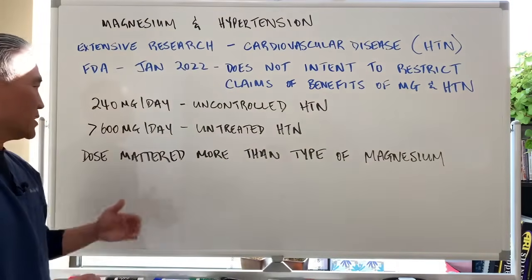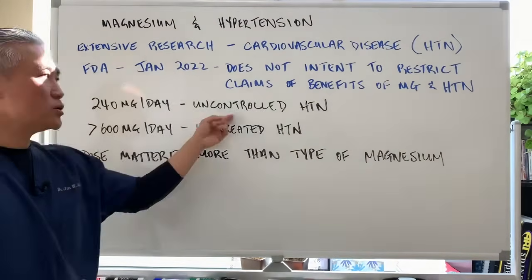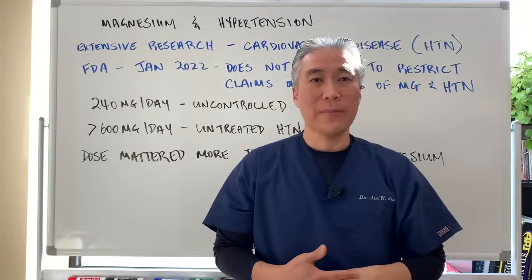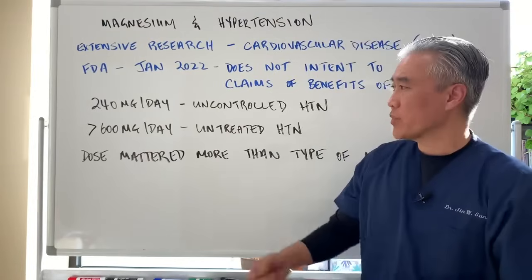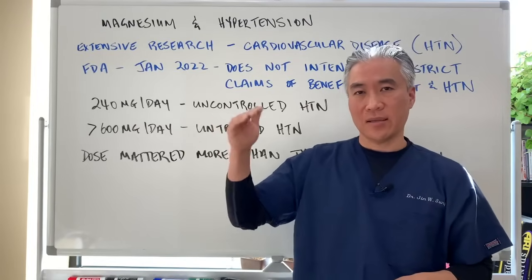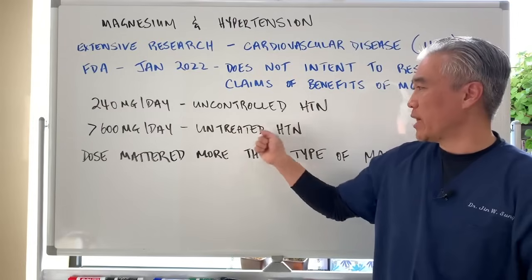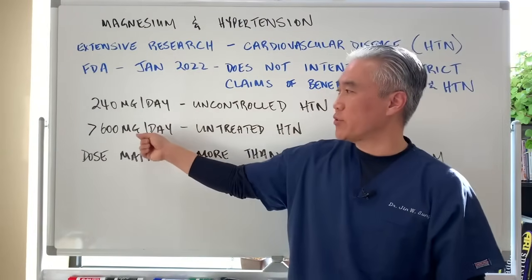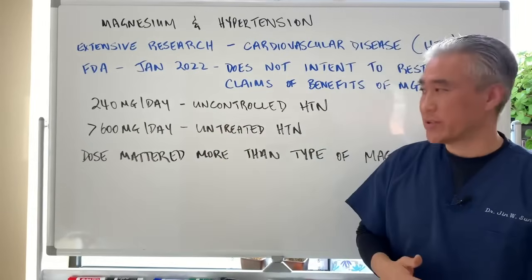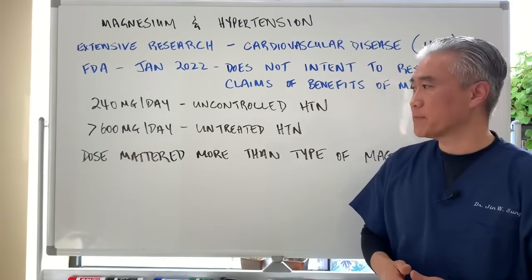Now, there are other studies, right? They've used 240 milligrams per day for uncontrolled hypertension. What that means is a person who is on a medication for hypertension can take 240 milligrams and it will reduce their systolic and diastolic blood pressure. Now, for the untreated hypertensive patient, they can use up to 600 milligrams or more to help manage hypertension, right? So these are the studies out there, and I'll link those studies below.